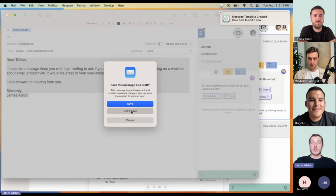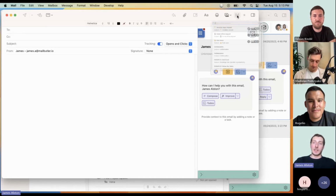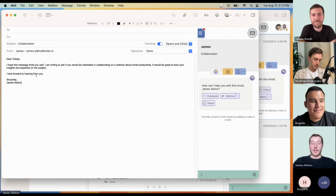So if I close this compose window and open a new one, and then go up into the toolbar up top, there's this button here. And if you click on that, you'll be able to see all of the templates which I have. And then you can just simply choose the one you want, double click it, and then that template is right inside your compose window again.